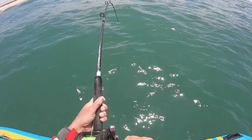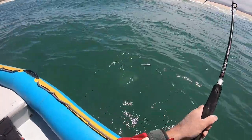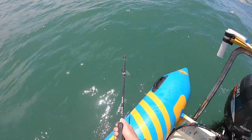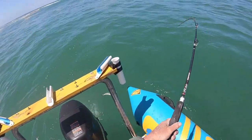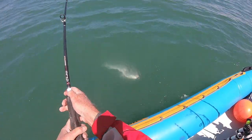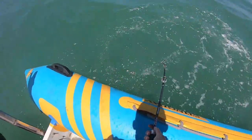I'm thumbing the leader now. There we go. Nice cob. I'm giving it a lot of pressure now, thumbing it against the grip. Yeehaw. Same class. Nice.